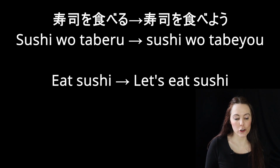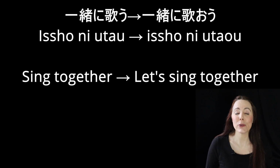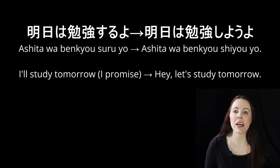To use these verbs in sentences, it's exactly the same grammar rules that you've learned before for verbs in their regular forms. So sushiを食べる, to eat sushi, becomes sushiを食べよう, let's eat sushi. 毎日楽しい夢を見る, have fun dreams every day, becomes 毎日楽しい夢を見よう, let's have fun dreams every day. 一緒に歌う, sing together, becomes 一緒に歌おう, let's sing together. 明日は勉強するよ, tomorrow I'll study, I promise, becomes 明日は勉強しようよ. Like, hey, let's study tomorrow.